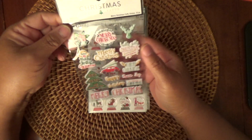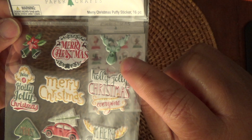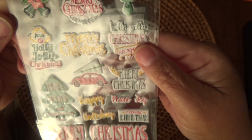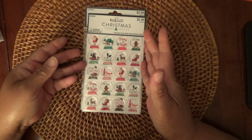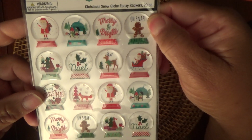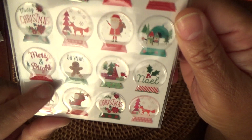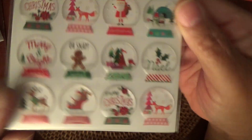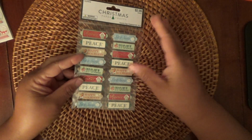And then I picked up these really cute puffy stickers. There's 16 pieces of these, and I really like that moose, or reindeer, sorry. Very cute. And then I picked up these epoxy snow globe stickers. There's 20 of those. Look at the little gingerbread man with his broken leg saying, "Oh snap." That's so adorable.